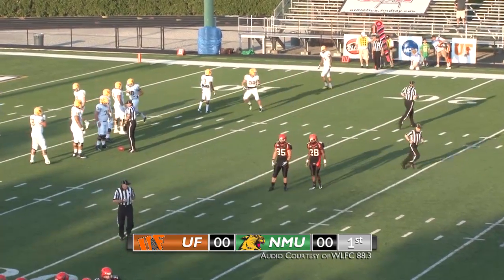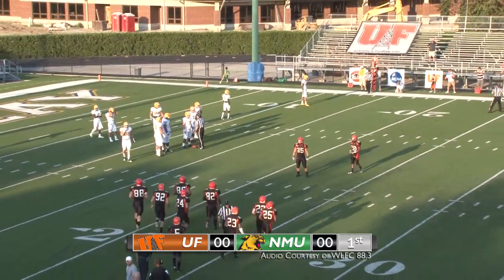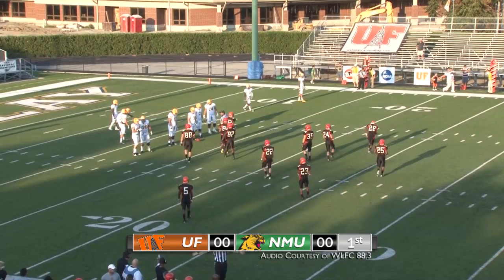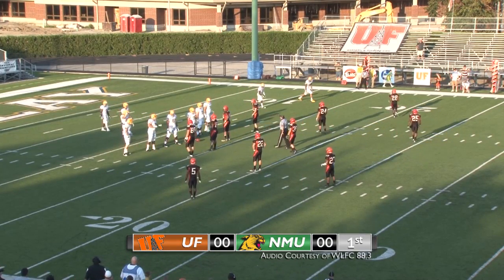California, PA hosting Hillsdale. That's a big matchup in Division II. California, PA ranked in the top 25. So is Hillsdale. And right now, Cal PA leading Hillsdale right at the start of the 4th quarter, 27-14.